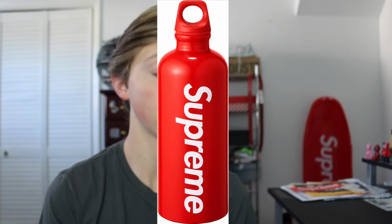Okay, so next up we have the SIGG Traveler water bottle. Now this is going to be retailing at $36. You guys obviously see it on the screen right now, and again, I'm going to say it's sort of cool because you have Supreme going right down it, and yeah, it's pretty basic, that's what I think.